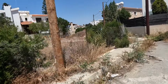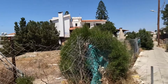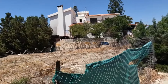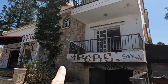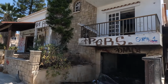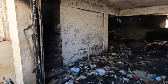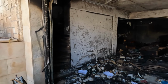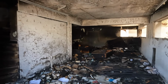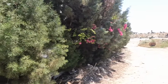Yeah, we'll go back round this side. There it is. See, it's got like funky windows and stuff. Anyway, yeah, it looks like someone's proper burnt it out inside there. It's another staircase. Obviously, I'm in on new gear, so I'm not gonna go in there. Not quite sure how long this place would have been empty for.